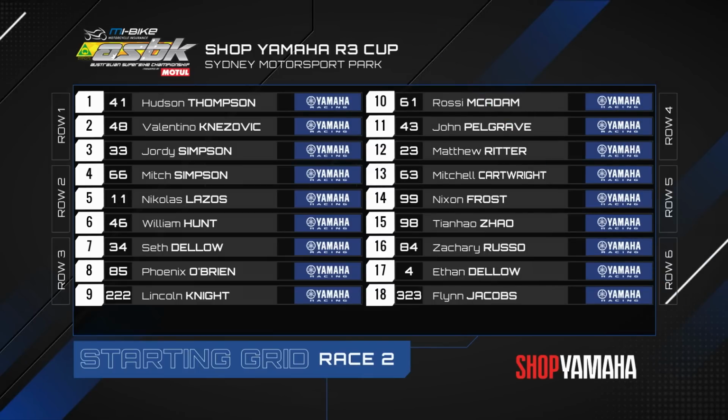Hudson Thompson will not be on the front row of the grid. Valentino Knezovic and Geordie Simpson will be. Mitch Simpson, Nicholas Lazos and William Hunt will start from row 2. Phoenix O'Brien, Lincoln Knight will be your row 3. Rossi McAdam will start out of 10th position from Western Australia. John Pelgrove, Matt Ritter, Mitchell Cartwright's there.